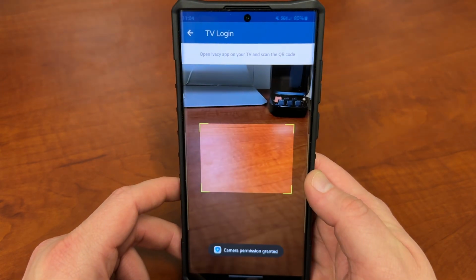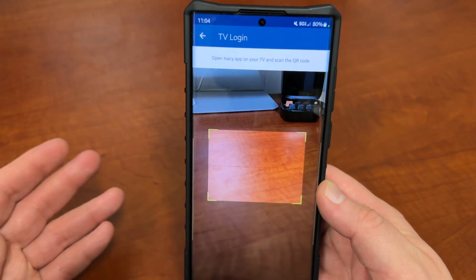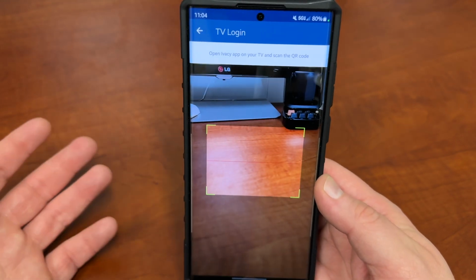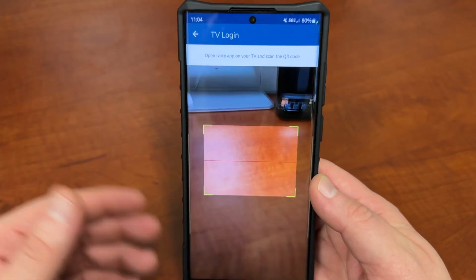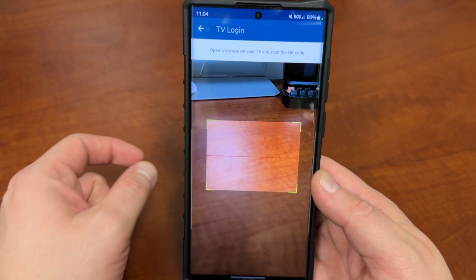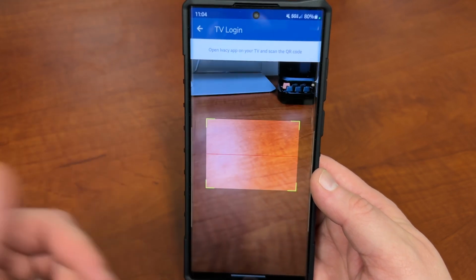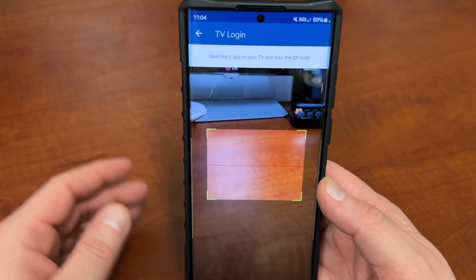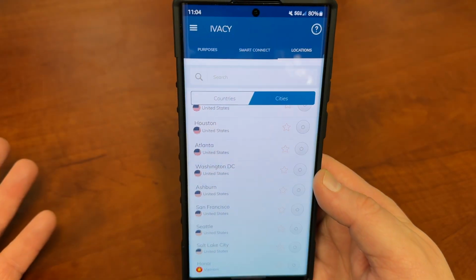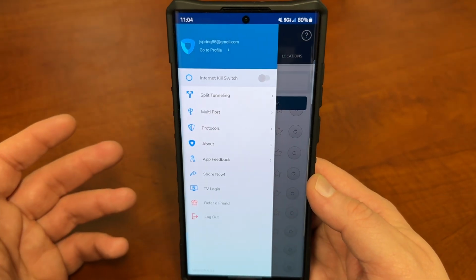So what you can do is open the Ivacy app on your TV, like I have a Samsung Smart TV, scan the QR code, and it'll automatically log you in if you're logged in on your phone. This is obviously really useful because if you have a big TV, it's really hard sometimes to type in your login and password using the television, and this makes it a lot easier. I really use that a lot when I'm logging in to television. Sometimes you reset your Wi-Fi or change your router, you need to do it again. It makes it more simple to set up.